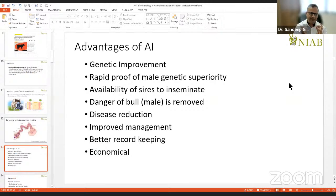See, eventually what happens is that in a natural case one male can breed with maybe 2 or 3 females at one time. But in this particular case, the collected semen can be expanded into several hundred or thousands of straws, and then these cryopreserved straws can be used for inseminating maybe hundreds of females at one time. So that is what it is, it gives a rapid proof of male genetic superiority. And you do not have to have a male in your dairy farm.